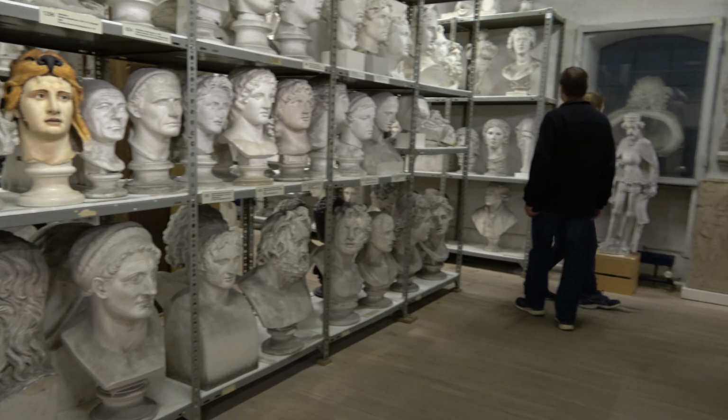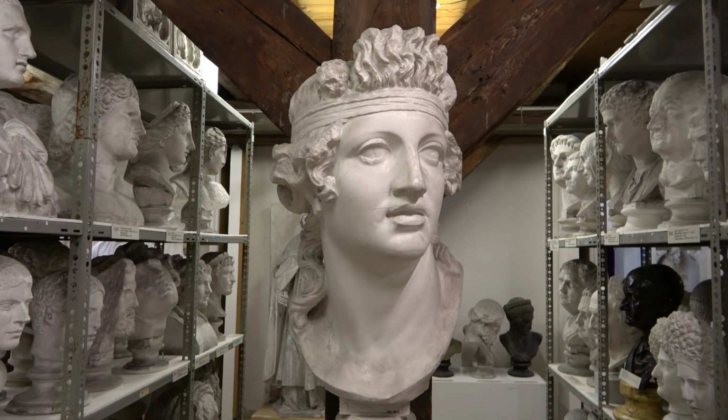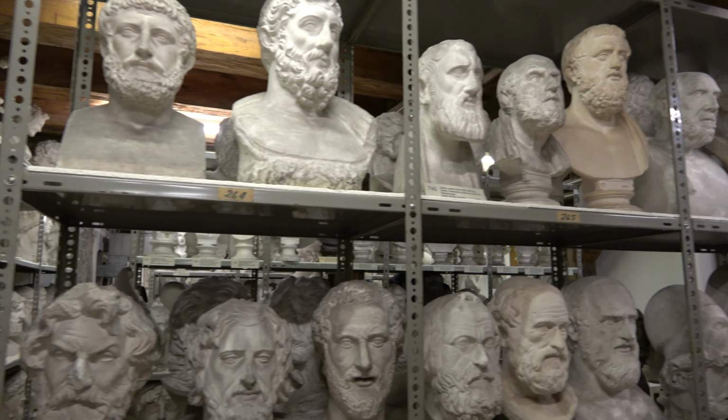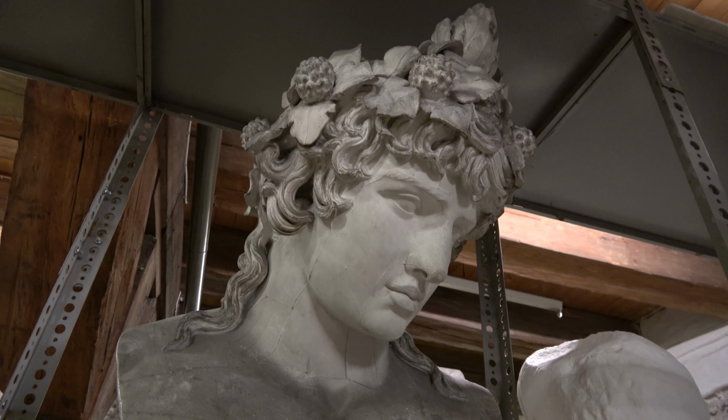Anyway, now on to what you can do to help save this wonderful museum. First of all, you can join the Friends of the Casting Collection group. Even if you speak English, all you have to do is send them an email saying you'd like to join. We can show our support in numbers that way.